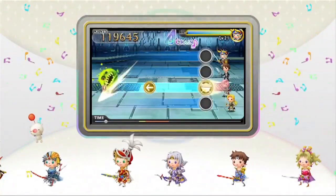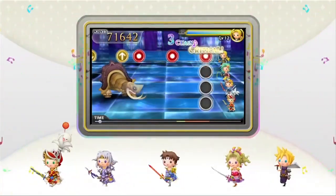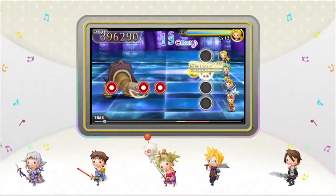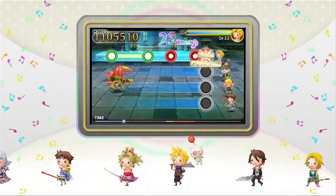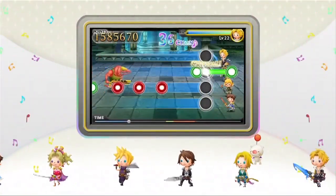So I mean, anyone who's a casual rhythm fan could enjoy this game, but the people who get the most out of rhythm games by challenging themselves to the most grueling levels can definitely do that in this game. Or even a really hardcore Final Fantasy fan who says, I know this song, I can do it in my sleep.